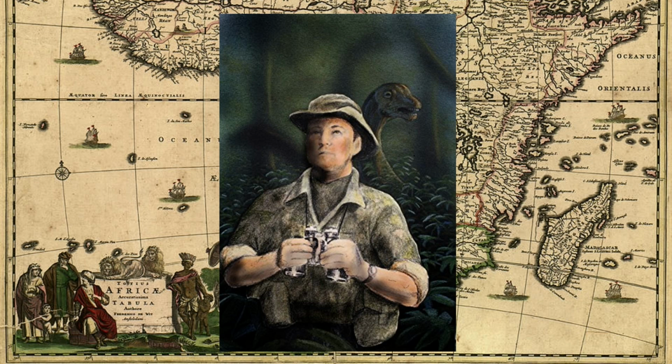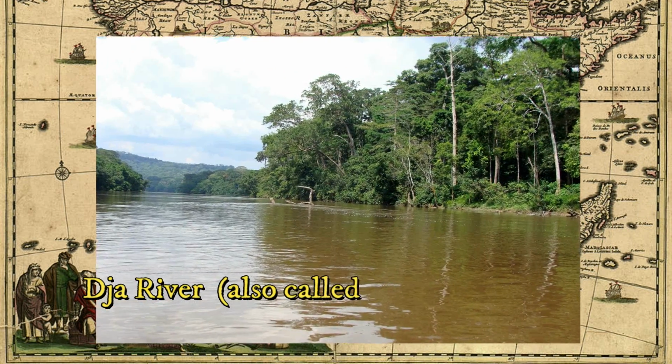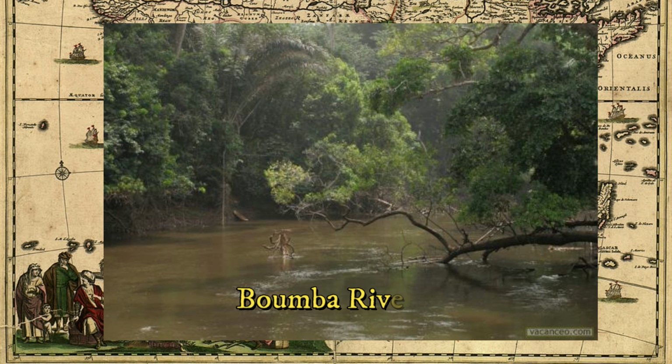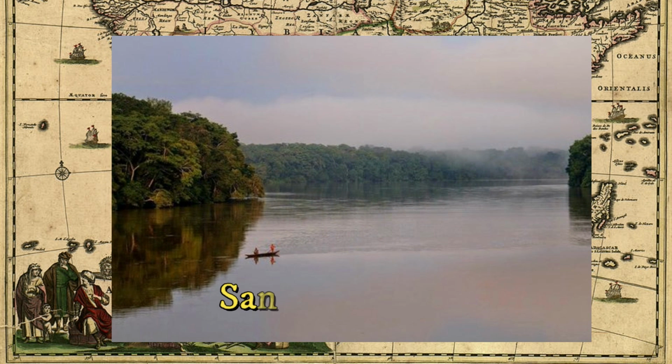Now, let's get on with this presentation and start by looking at an area where our research is currently focused. The Jar River, also known as the Ngoko River, forms part of the Cameroon and Congo Republic border and is about 450 miles long. Two other rivers of interest are the Bumba River, which is almost as long, and the larger Sanga River, which is a tributary of the mighty Congo and is 490 miles in length.